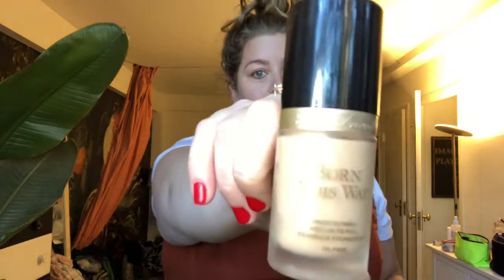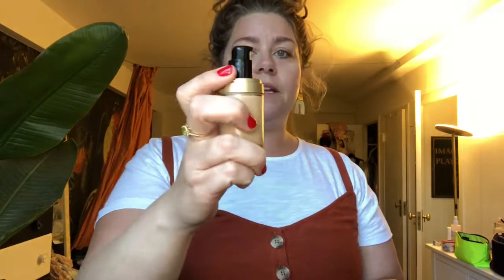Okay, and the next step I'm gonna do is the Born This Way Too Faced foundation. So Too Faced sent me this. I'm super excited to use foundation again. I've basically been using tinted BB cream and a foundation crayon, and I haven't really used liquid foundation in a long time.